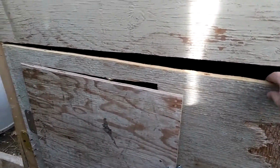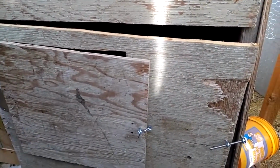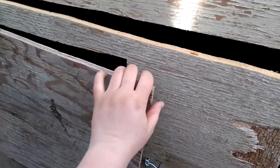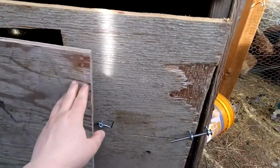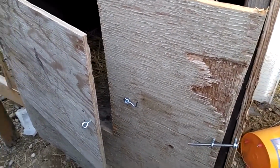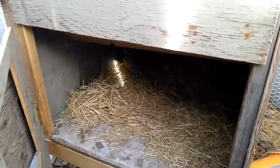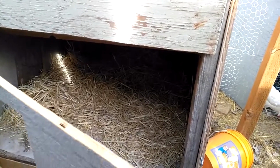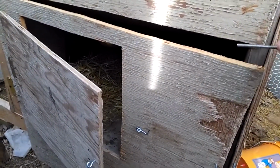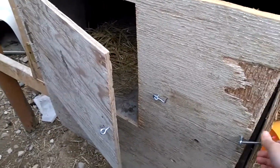As you can see, there's kind of a crack here. I think I need to put a second hinge on, which I will do before we move them. But I kind of want to show how we did the door. This was the original door that we had. And then I'm hoping to find another hook like that one, but I didn't have any, so I just have this bolt connecting them. But this allows me to open this completely out so I can clean out the whole thing. So again, I'll probably add another hinge to close that up, and then eventually a better hook, but that's just what I had for now.